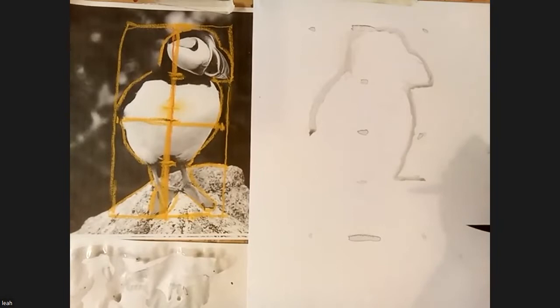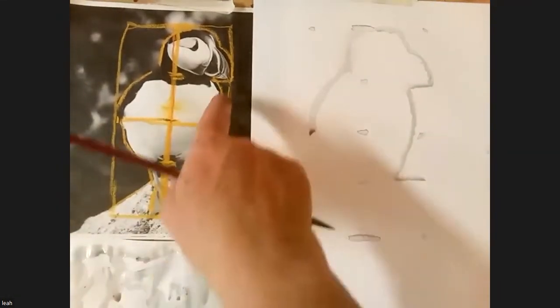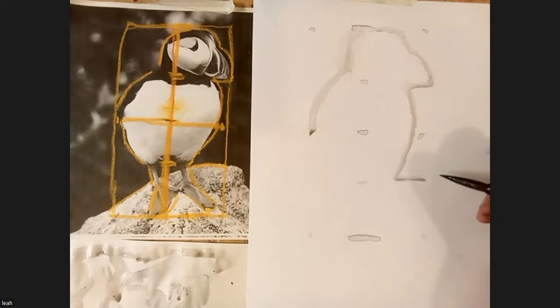It's the bit that's not the subject. Yes, it's the bit that's not the subject. And sometimes it's easier to draw the negative space and to see it than it is to draw the subject. It's amazing, actually, how often, for instance, the space between the legs.